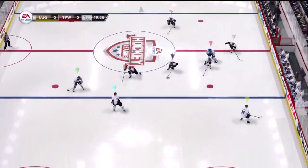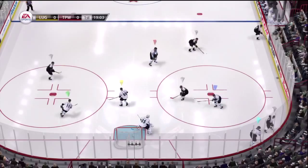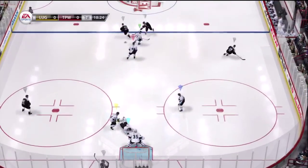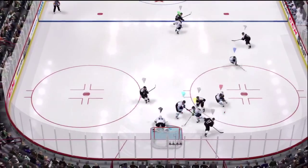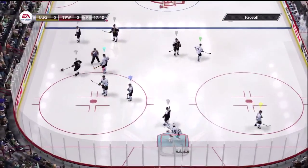Poacek at center ice will break it up. Puck rolling away. Moves that one on his own stick. Good play to hold that in the zone. Moves that back up to Jalmerson. Big snapshot. Pad save. Phillips coverage will freeze the puck and a faceoff coming.